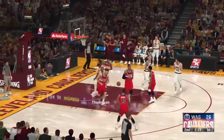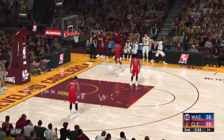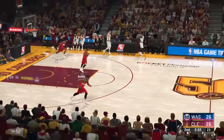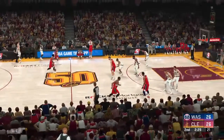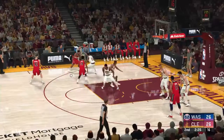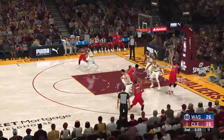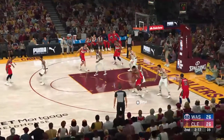Thompson, and he drops in the layup off the glass. Thompson's got 5 points so far. This is where Thompson feels comfortable, shooting very close to the rim. He's efficient. Smith, the pass to Beal. Right wing.